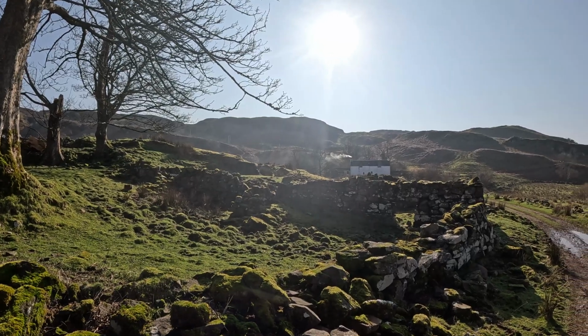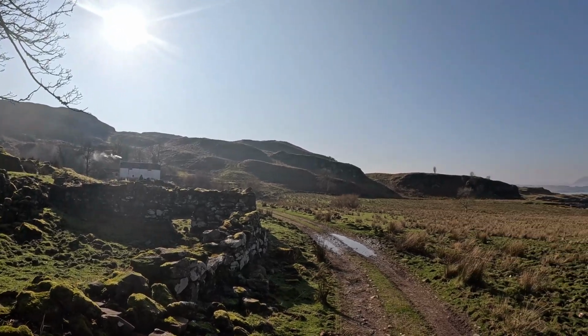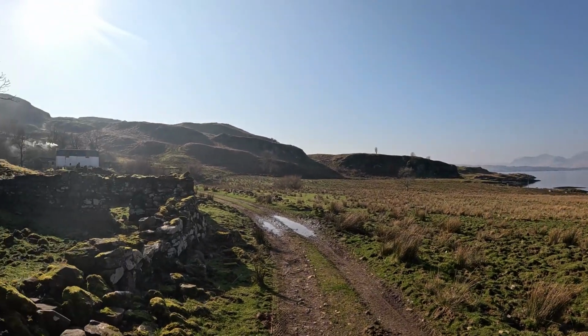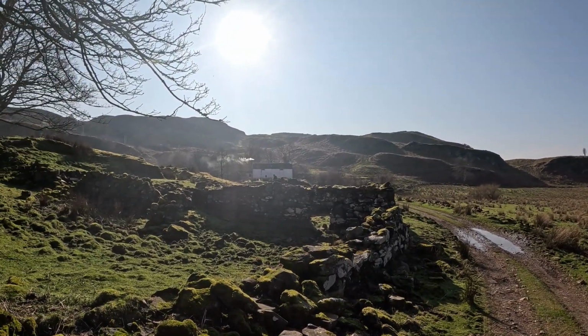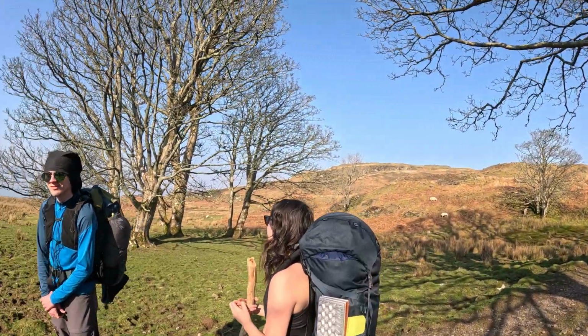All rubble from the Highland Clearances back in the day. The clans were evicted from all the Highlands. Cracking view. There's only one wee cottage remains. Its chimney puffing away. So picturesque.